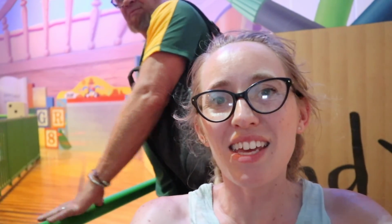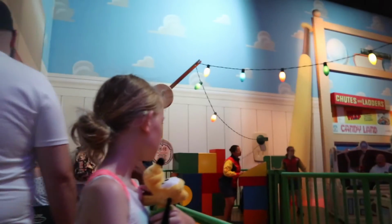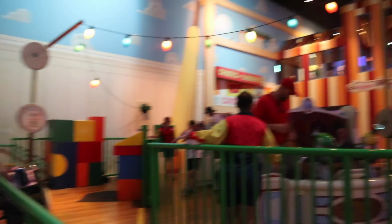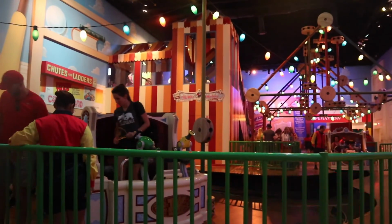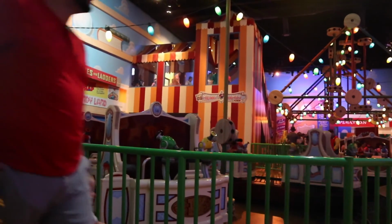We are just at the Toy Story Mania loading deck, and this is where the disabled loading deck is. There's lots of people here waiting in wheelchairs to come on, and you can take your time here as well, which is really nice. So again, this ride is a relatively new ride, must be less than a year old. Coming up to a year old. At Toy Story Mania, the loading dock is completely separate from the non-disabled loading dock, so you can take as much time as you need.